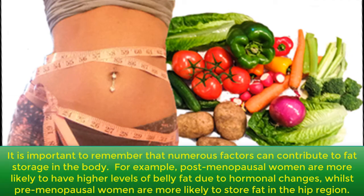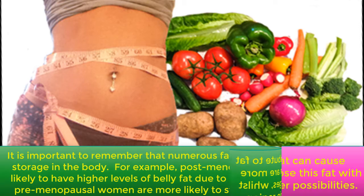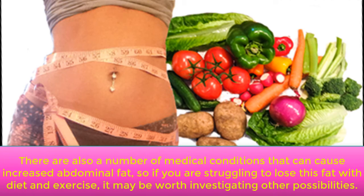It is important to remember that numerous factors can contribute to fat storage in the body. For example, postmenopausal women are more likely to have higher levels of belly fat due to hormonal changes, whilst premenopausal women are more likely to store fat in the hip region. There are also a number of medical conditions that can cause increased abdominal fat, so if you are struggling to lose this fat with diet and exercise, it may be worth investigating other possibilities.